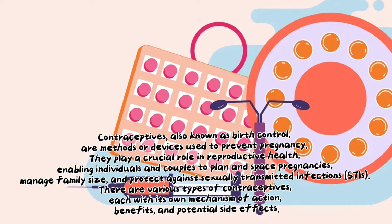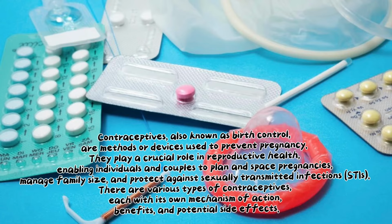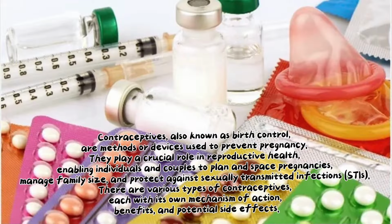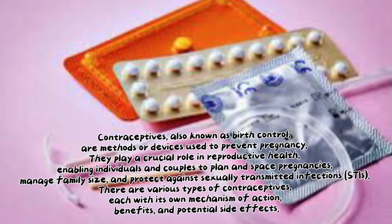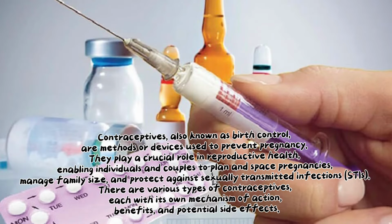Contraceptives, also known as birth control, are methods or devices used to prevent pregnancy. They play a crucial role in reproductive health, enabling individuals and couples to plan and space pregnancies, manage family size, and protect against sexually transmitted infections (STIs). There are various types of contraceptives, each with its own mechanism of action, benefits, and potential side effects.